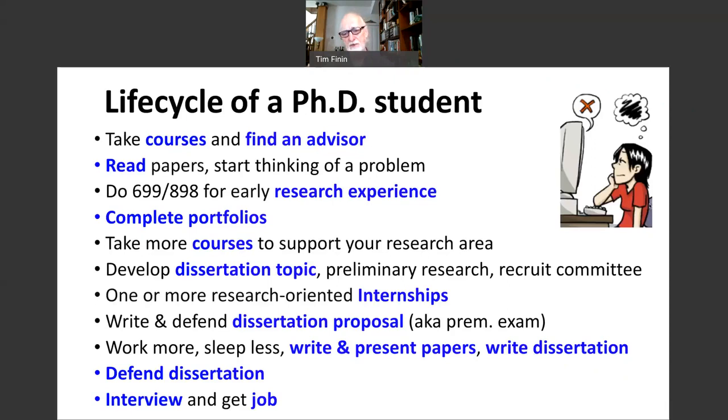So again, the most important thing for doing a PhD is your dissertation research. So you want to take classes that will support that early. If you still have to take some basic classes, you can put those off until later and focus on courses in the area that you want to do research. So the main thing you'll do kind of midway through your PhD program is to develop a dissertation topic, do some preliminary research on it, and recruit a dissertation committee.